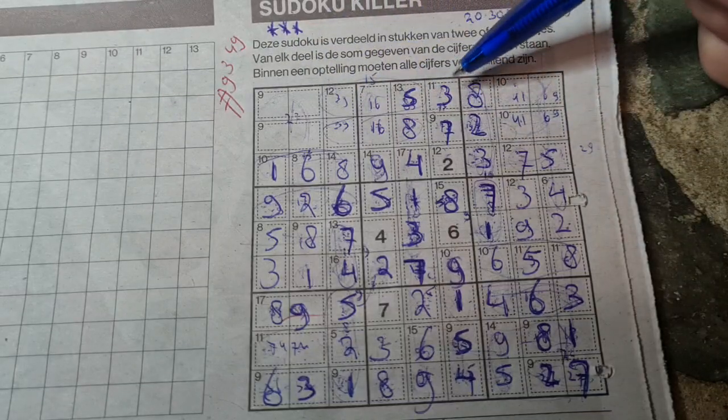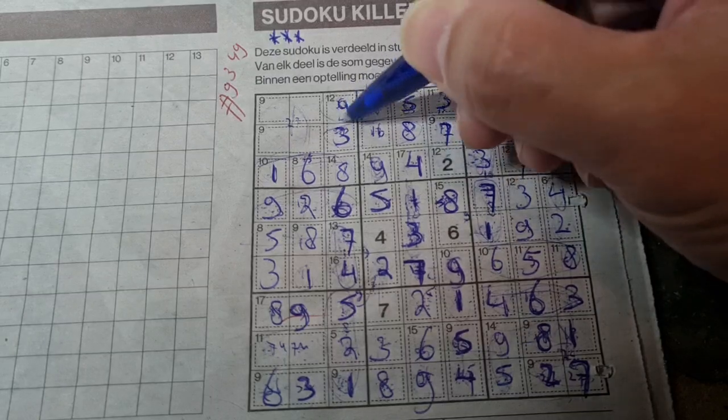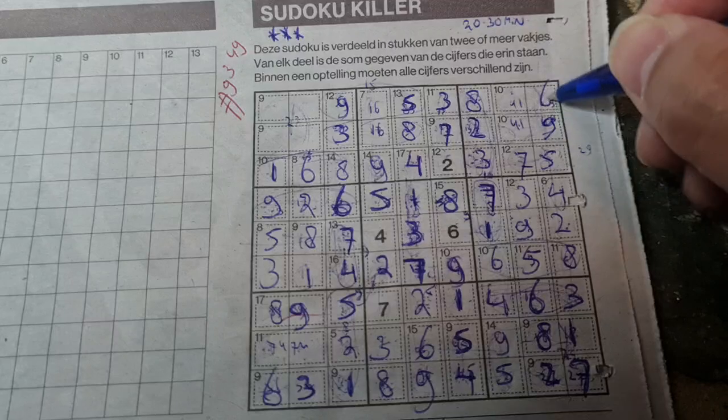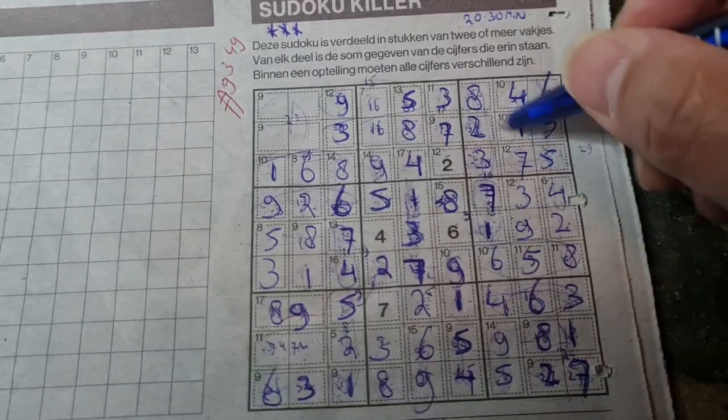4, 3 and a 9. We have a 3 here, so 3 should be here. 9 goes there. This should be the 9. This box will be the 6. 6 and a 4, 9 plus 1, okay, is equal to 10.